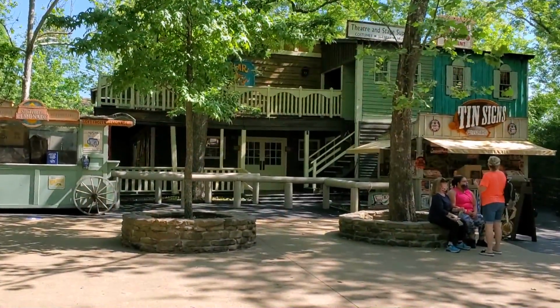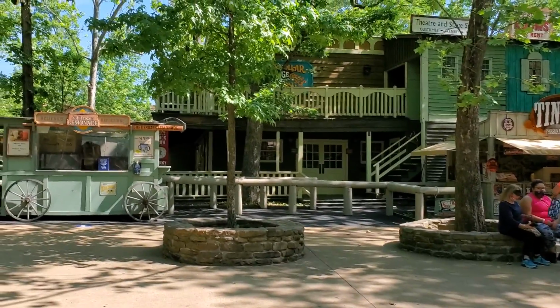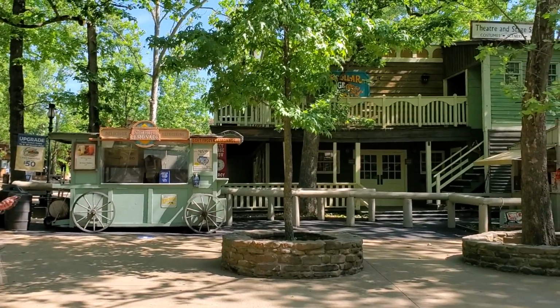So here's the saloon. They do have the saloon show going right now. However, it is not actually at the saloon. It's actually down in Dockside Theater. So we are going to head down there and see if we can catch the first show of the day.